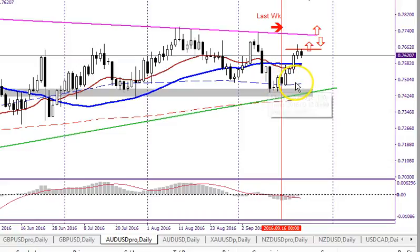You can see price bounced right off the 100 SMA, that's this blue dash line, and then continued going up higher. On Wednesday, we had a huge bullish candle. You can see that with my mouse right there, and that was based on the interest rate non-decision that came out of the Royal Bank of Australia, and they had decided just to keep things steady without making any changes. So we had a huge move up based on that.